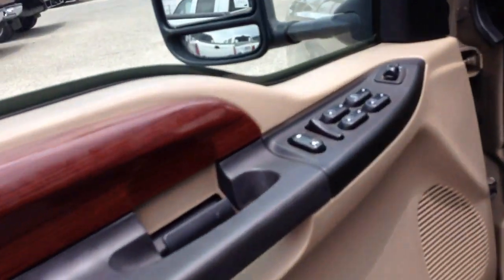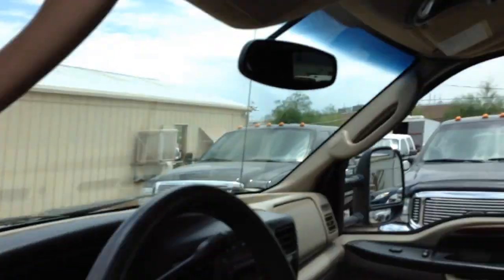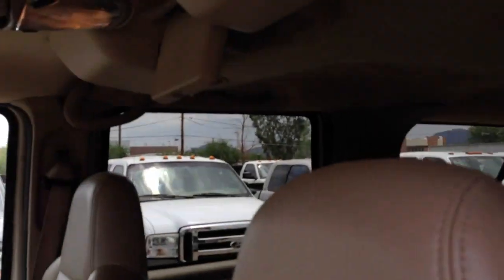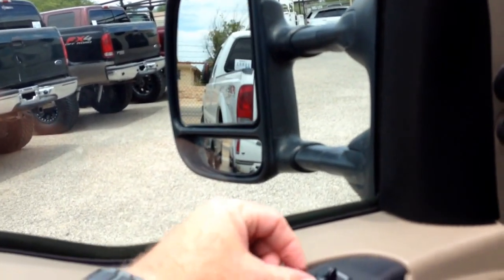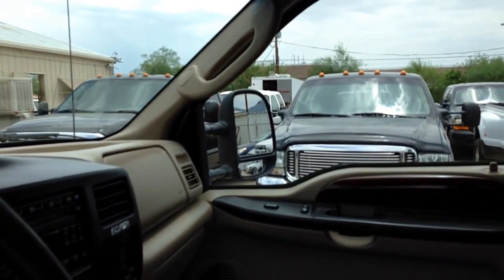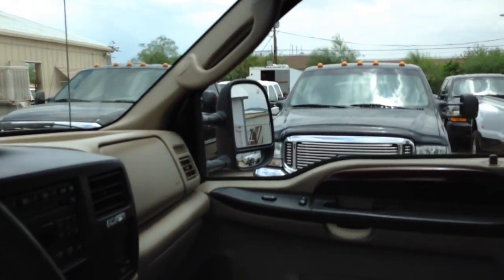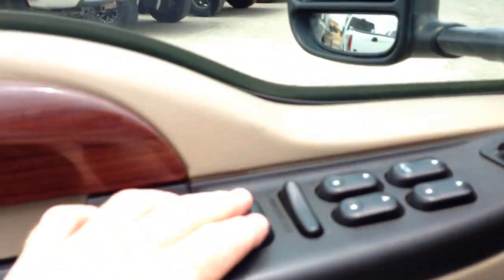All right. Let's see. Window, driver window, passenger window, passenger rear window, driver rear window, mirrors. Out, in, up, down, other side, out, in, up, down. There you go. Let's see what else we got going on here. Locks.